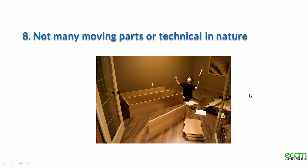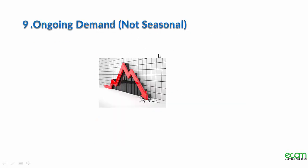Okay, let's move on. Number 9, ongoing demand or not seasonal products. This is not one of the big factors. There is always a case where you find seasonal products, you sell them for 2, 3 months, and then you just move on with your own core products. But generally speaking, you should try to find products which you can sell for a long period of time. They shouldn't sell very well for 2 months and then start to slow down. You want products that can sell very well for 1 year, 2 years, 5 years, even if you can.